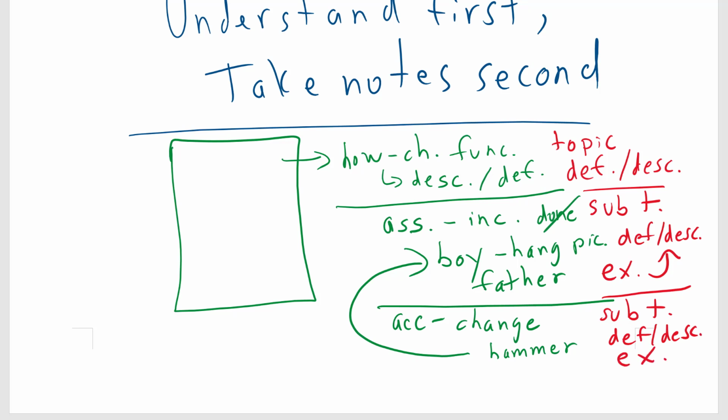Now, let's talk about some variations. On the TOEFL, it's very standard to get a question exactly like this. Here are some variations to prepare yourself for that will not be a big deal if you comprehend first, take note second. You might get one subtopic, definition, and example. That happens. It's rare, but it happens. You might get one subtopic, definition, and two examples. More rare, but it can happen.